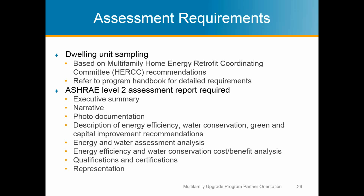And then the most important thing I wanted to point out here is that this particular program does require that you produce a detailed report, and include some basic information about the project, documentation of the existing conditions in photographic form, and a description of recommendations for upgrades, including those that may not be currently feasible because of budget reasons. So providing the owner with a real understanding of what the total opportunities are at their property, even if some of them have longer paybacks and are not currently something that can be financed through the current budgets.